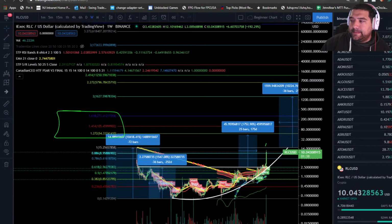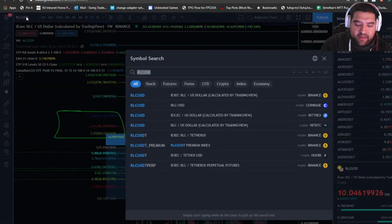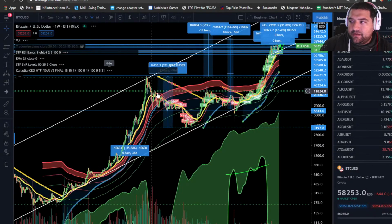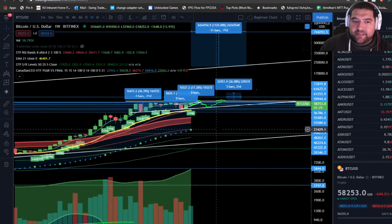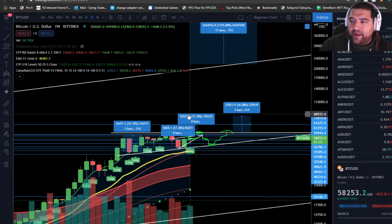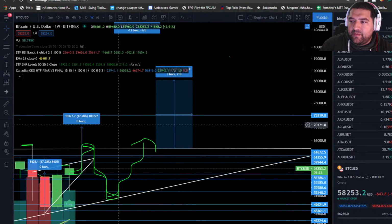All right, we're coming up to the daily candle close here, the weekly candle close for Bitcoin. So stay tuned for that. If you guys are still here and watching, make sure you smash up the like button. We are throwing a weekly long signal right now here on Bitcoin.